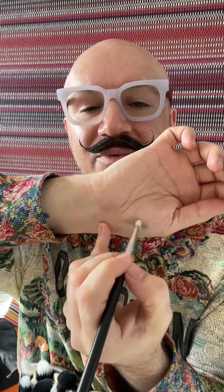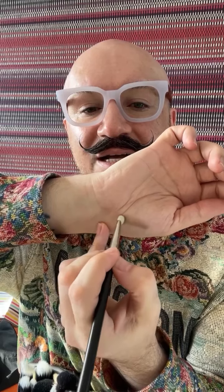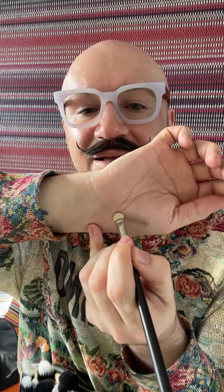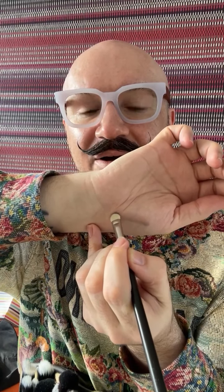So start off by getting that base of the brow nice and fresh, and then use the width of the brush to start getting that nice start. Then you want the dome of the brush to get that arch, and then use the tip of the brush to get the tip of the brow. How does that look?